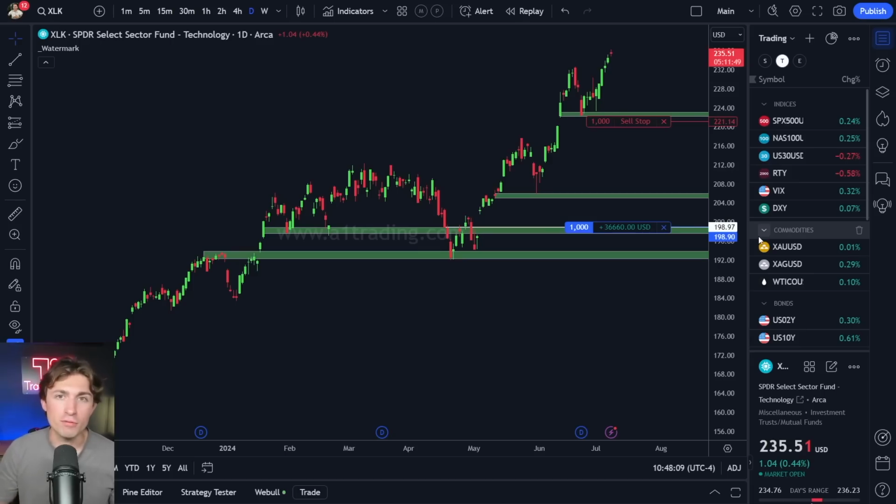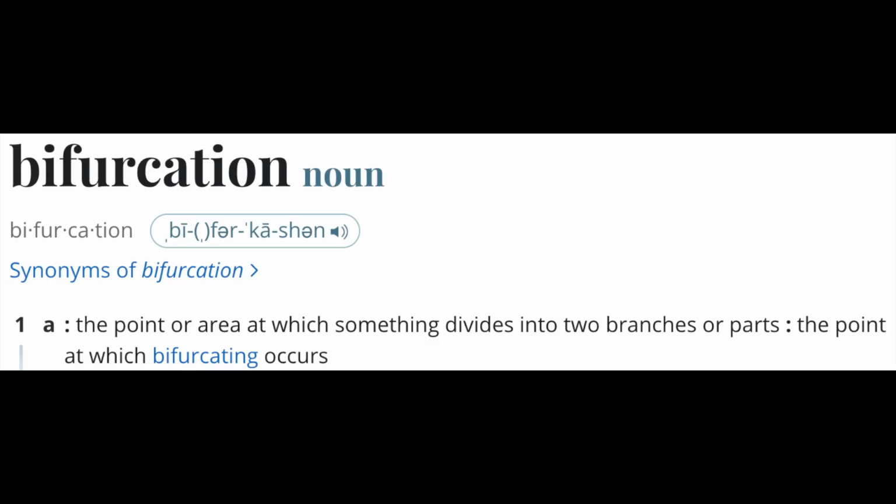My vocab word of the day is bifurcate. So look it up. Maybe we can show the dictionary definition of bifurcation. Bifurcation: the point or area at which something divides into two branches or parts.